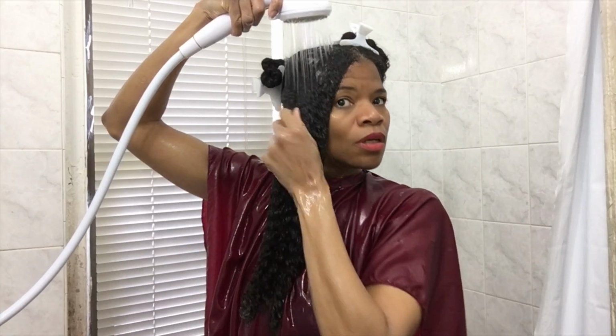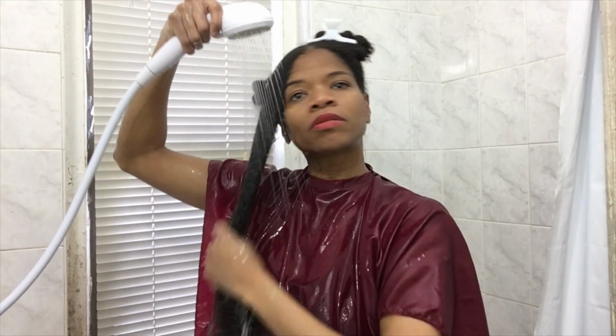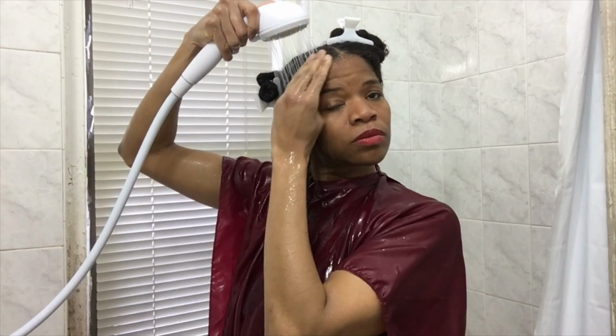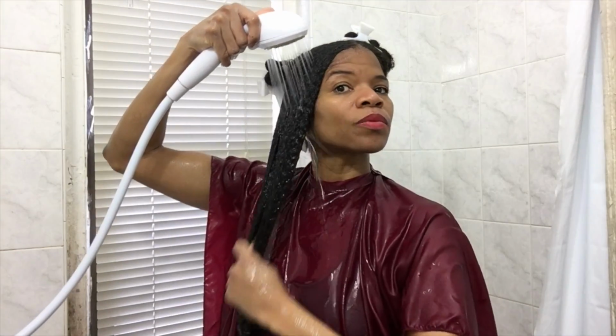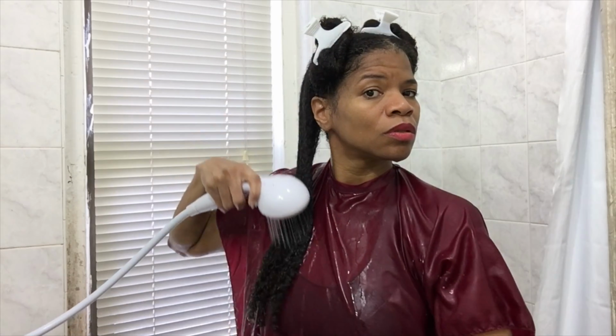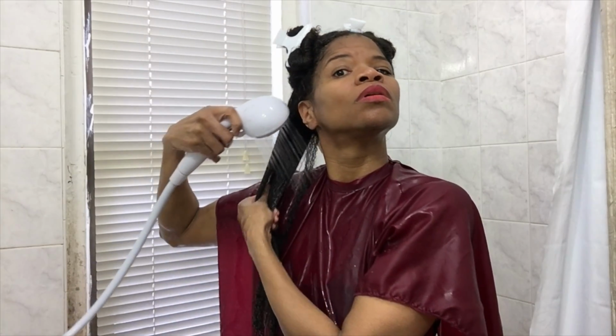And looks like I'm rinsing it out. Honestly, I don't remember at this point, but I put it back up, so I think I just put some more conditioner in it to make sure it stayed lubricated and moist, and then proceeded to the low porosity section, because this is the section I want to show you me applying the product to for the wash and go.